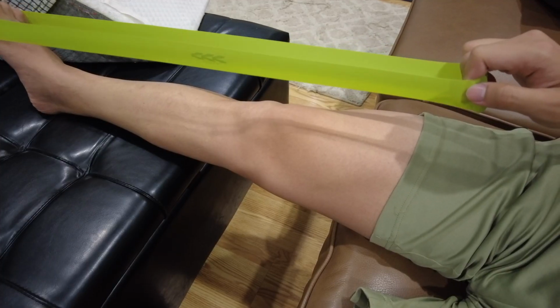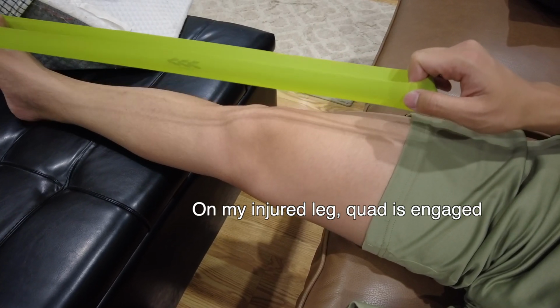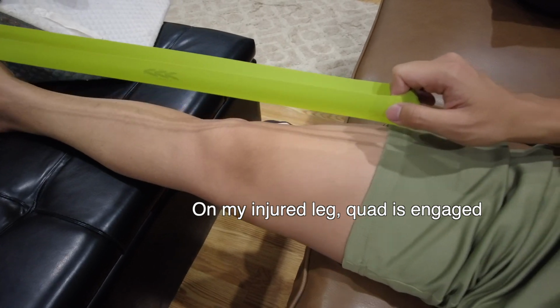Now the last random update is about activating my calf muscle. One thing I started thinking about is just how much of the calf muscle I really activate during exercises like calf raises. The reason I'm saying so is because I noticed that when I am using the muscle, let's say in the band exercise, if you see here, when I push the band, I see my quad of the same leg also lights up. That means that it is helping.